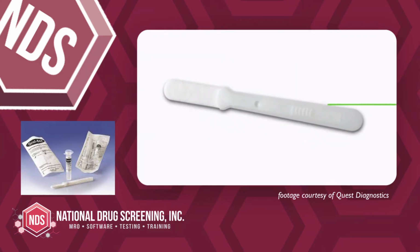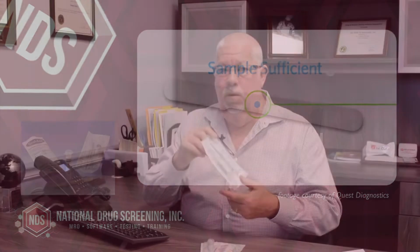It also has an indicator that turns blue when you've collected enough oral fluid. So that's a good thing, because one of the challenges with oral fluid could be you didn't collect enough specimen. So with this indicator, it tells you you've collected enough specimen.